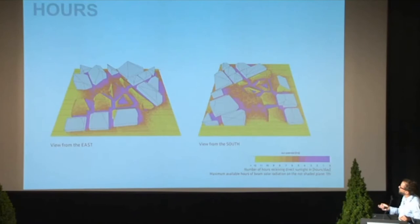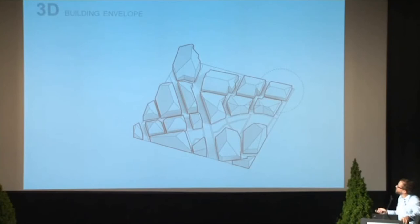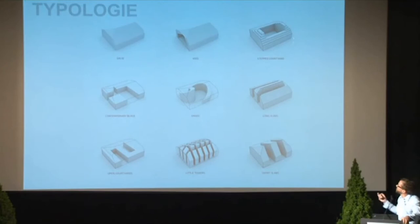And you can see that this is at the equinox, and dark blue is basically 0 to 1 hour of solar exposure, and you can hardly find any blue in here, so most of the time you get solar exposure on all facades in the public space. So this is just the envelope, which does not really limit architectural design. You could do various buildings within your plot.